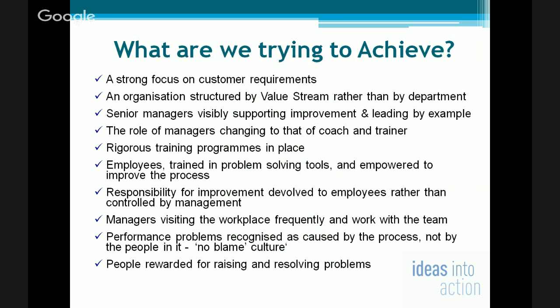Vigorous training programs are put in place to enable the people in the processes to develop the improvement skills that they need to work on improvement. So employees become trained in problem-solving tools and empowered to improve their processes. This means that responsibility for improvement becomes that of the employees rather than being controlled and driven by management. Employees improve their own process, clearly facilitated by management with appropriate checks in place for financial control and other appropriate controls, but it is the employees that drive improvement.